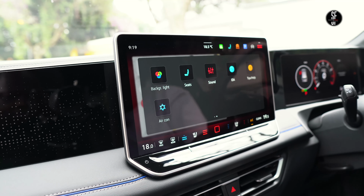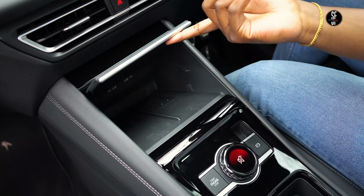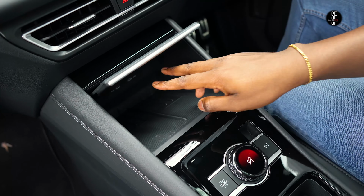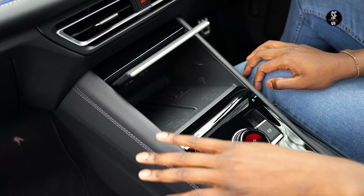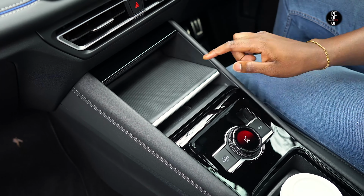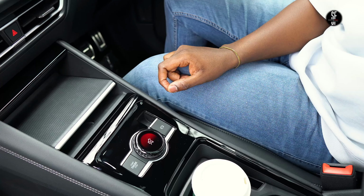Now if you come down here, you get some storage space where you can then store your phone. But if I lift it up, you'll notice that you also get some wireless charging capability. You also get 2 Type-C chargers, meaning you get 4 total Type-C chargers in this car, which is something I really like.